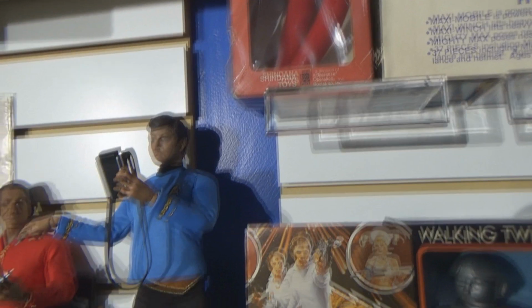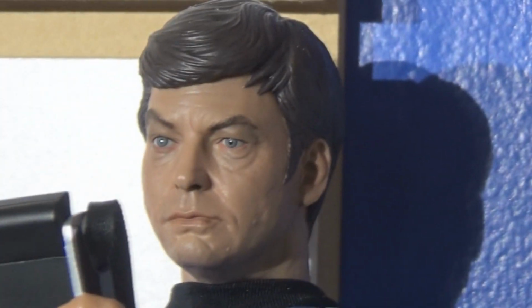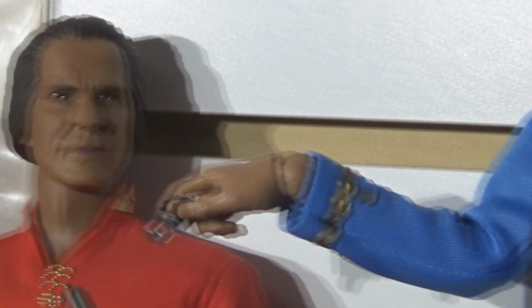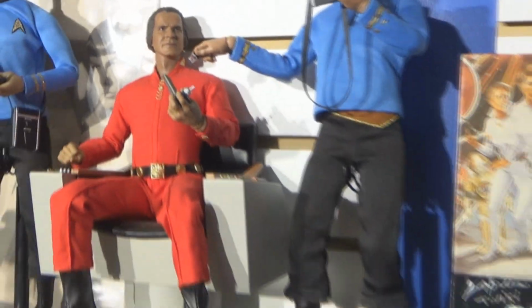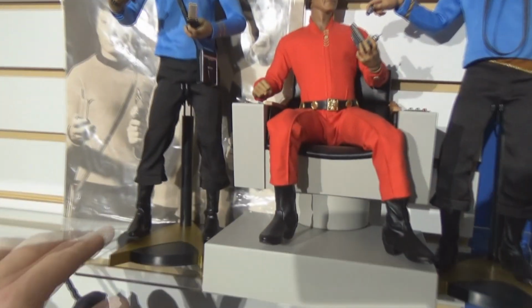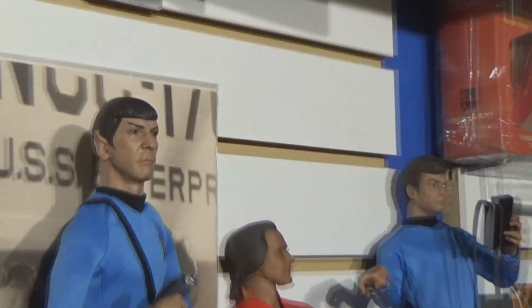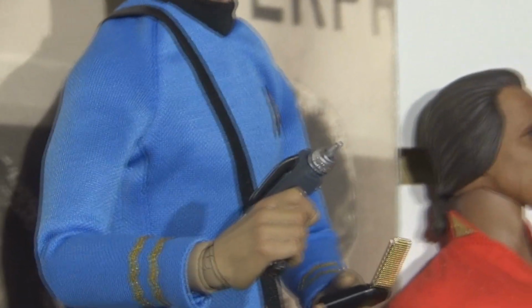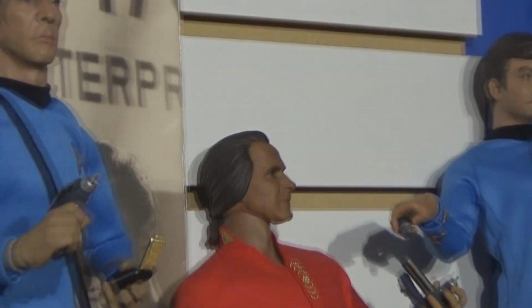DeForest Kelley, I did not do a review on him, but he came with a ton of accessories. He came with absolutely almost everything that was in his laboratory, which I thought was really impressive. I did a review on the Khan. I thought that was a decent figure. But now we got Leonard Nimoy. Got our Mr. Spock. Let me just adjust him there. On the shelf, and this is the shelf that is designated for the 6th scale Star Trek figures as I get them. That's why there's some opening here, because I've kind of got that reserved. I'm anticipating getting the other 3 figures in the line and putting them up here.